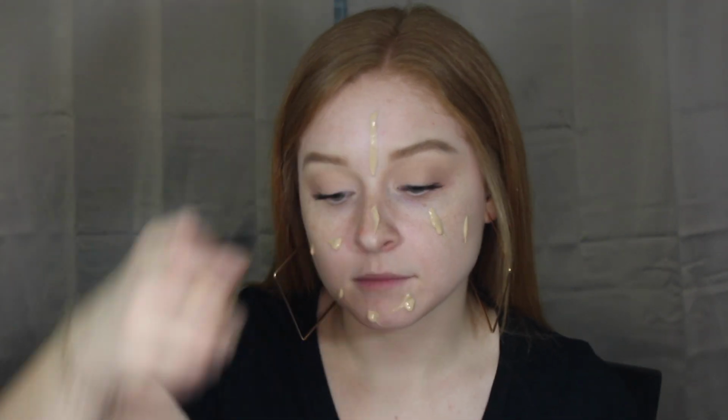So I do that, and then I just take some foundation. I've been using this foundation for a long time now. It's the Smashbox Studio Skin 15-Hour Wear Hydrating Foundation, and it's in shade 1.1. So I'm just going to put it on my face. And I'm going to put my hair back too.